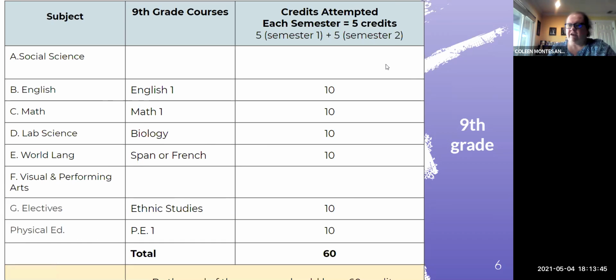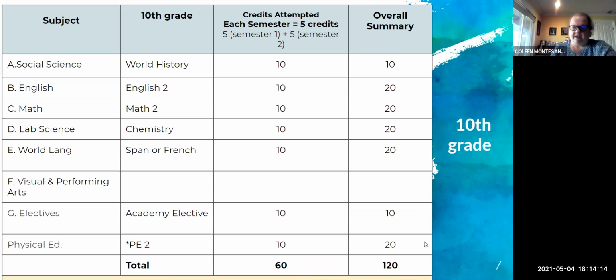So by the end of the year, students should have attempted and completed 10 credits of English, 10 credits of math, 10 credits of science. Some of our students will have a language in their first year, so 10 credits of language. Or they might have a different elective class, so it might be here or it might be in the F category. They will have 10 credits of ethnic studies and they will have PE. So for most of our freshmen, then they would have 60 credits.